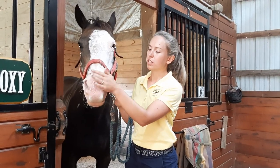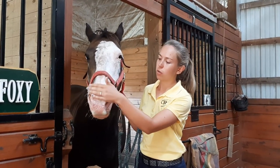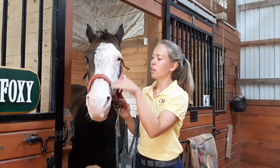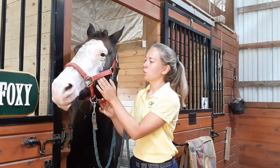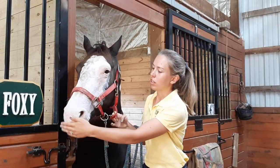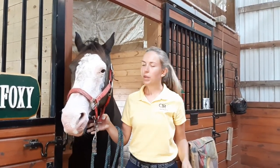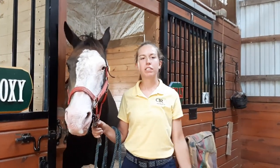Now, some of our horses have darker colored noses, and for our horses with darker colored noses, they don't tend to get sunburned nearly as much as our horses with the light pink noses, so we don't worry about them quite as much in these hot summer months. And then we'd let it sit, and then she can go outside and play in the sun.